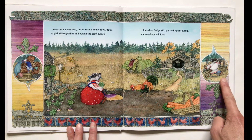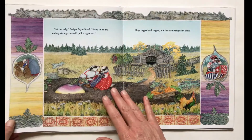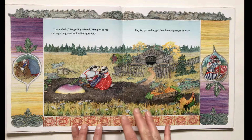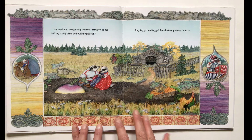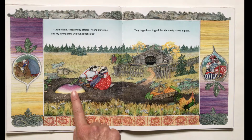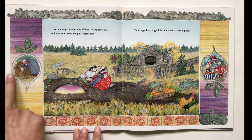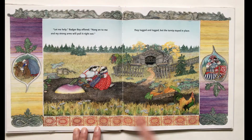Oh, and here comes Brother Badger. "Let me help," Badger Boy offered. "Hang on to me and my strong arms will pull it right out." They tugged and tugged, but the turnip stayed in place. Look, here's Mama Bear. She's combing her babies' hair, brushing out all their fur.